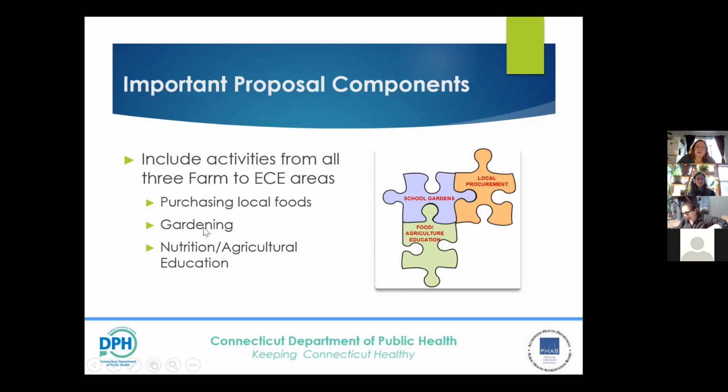So if you've been doing gardening, maybe you'll do a little bit more gardening, but focus on these other 2 areas. Vice versa, if you've already been doing a lot of nutrition or agriculture education, how can you expand on that, but then work in these other 2 areas as well?